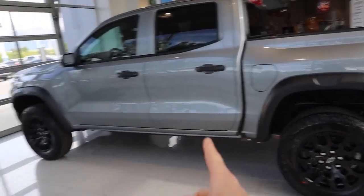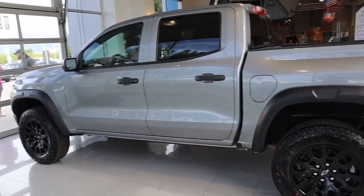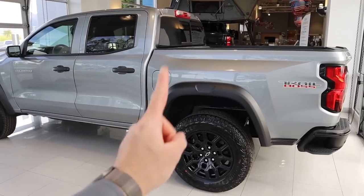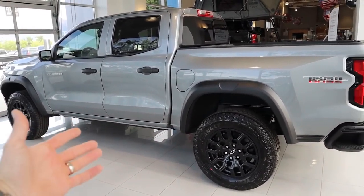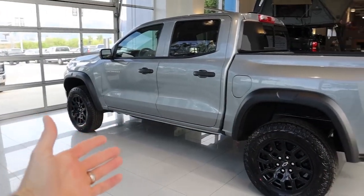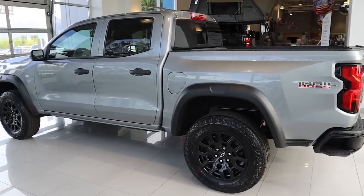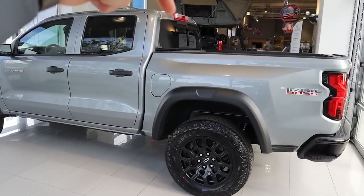Now, in terms of the length of this vehicle, it's about 213 inches long, which is about the same length as a Nissan Frontier and a Toyota Tacoma. But let me know what you guys think about just offering one configuration, because the Toyota Tacoma and the Nissan Frontier all offer a wide variety of different choices, and with this one only being this 4-door, little over 5-foot bed, it does limit some of the audience who are buying mid-size pickup trucks. But I'm curious to hear your comments down below.